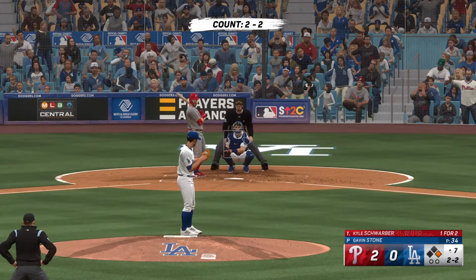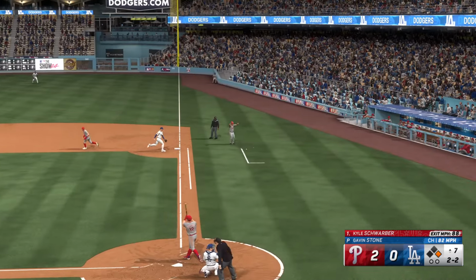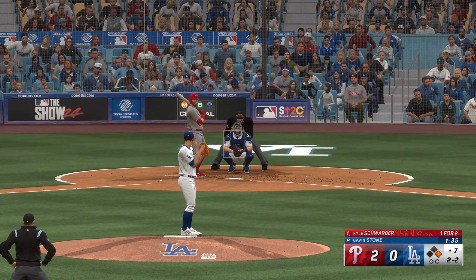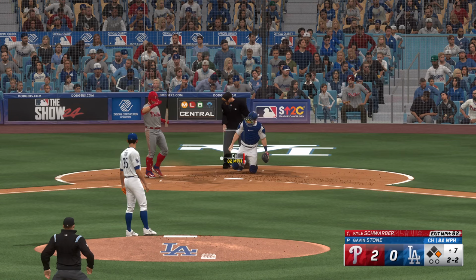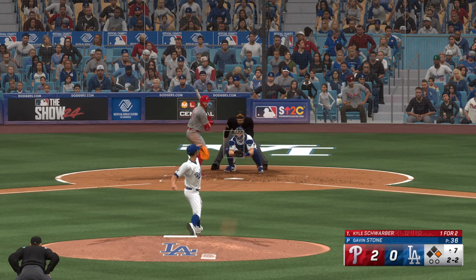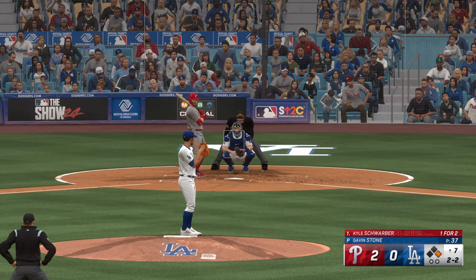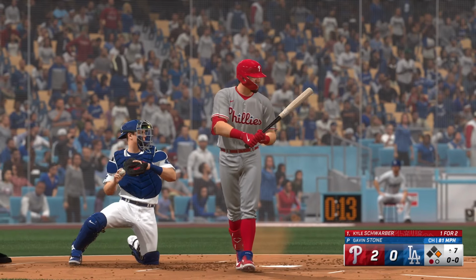So the Philly batting order turns over. Here's the Phillies DH, Kyle Schwarber. Spoils that one, and it remains 2-2. Swing and a miss. Had him out front for the strikeout.